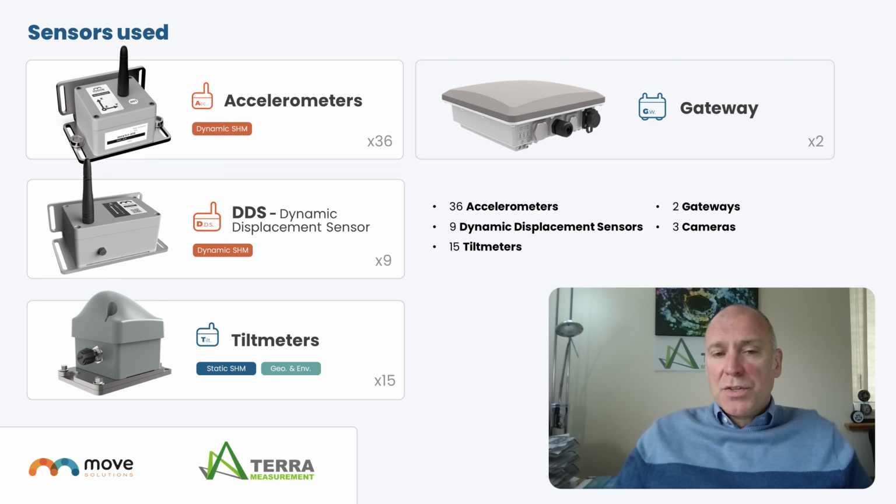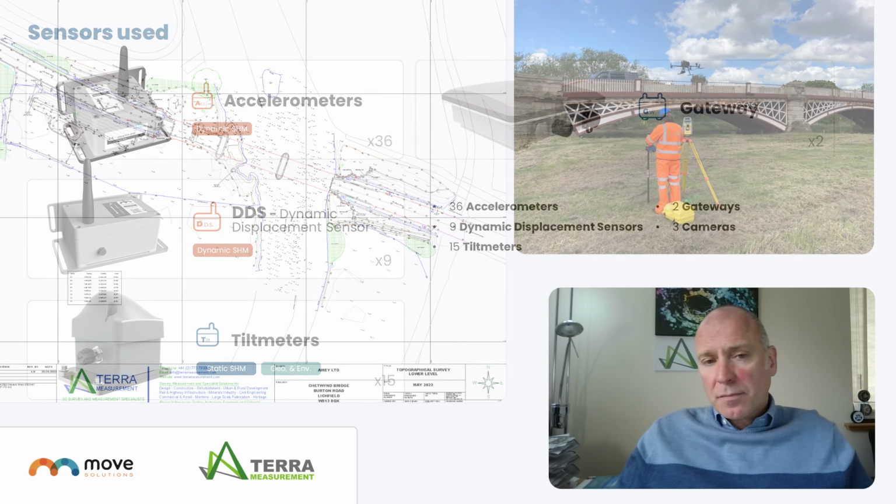There are 2 Move gateways just to ensure that the large amount of dynamic, which is real time, and static data flows seamlessly to the server. And then finally, we started off with 2 cameras and were eventually asked to install a 3rd camera to monitor the traffic going over the bridge.